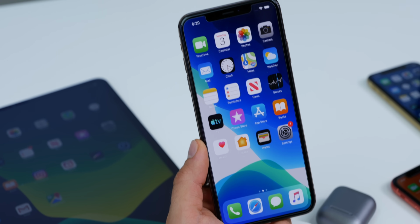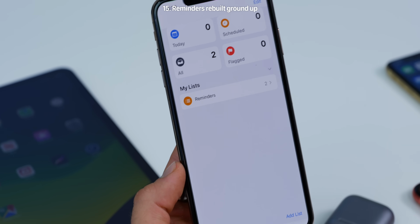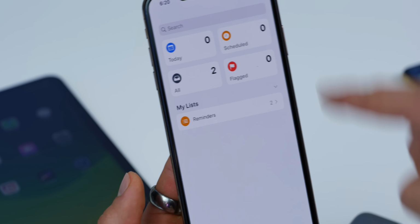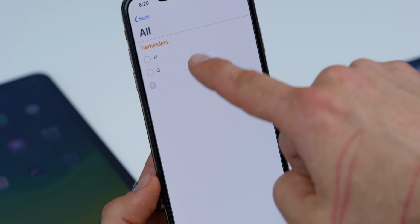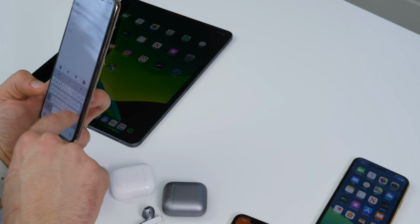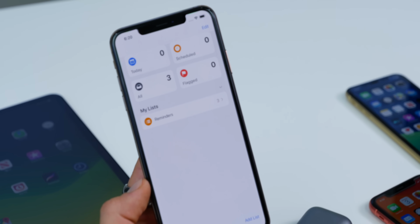And the Reminders application, completely revamped, redesigned, and easier to use, more organized. It's very bubbly. This basically is the entire iOS 13 UI in one application. I like it a lot. You're able to create reminders much easier. And then if you want to go in here, you can go in through all the details, but overall, very easy to navigate and use.